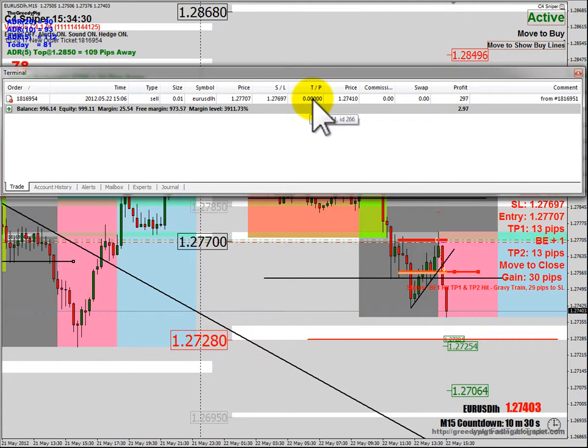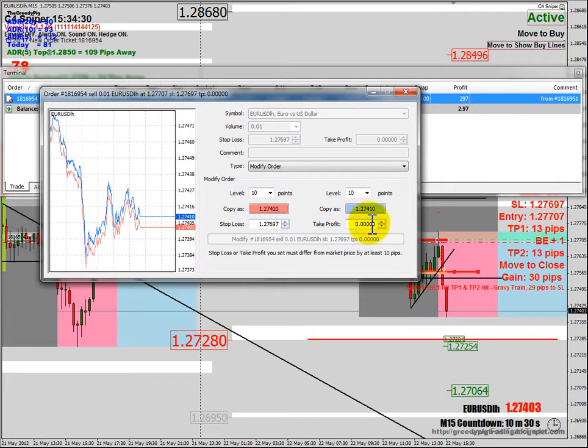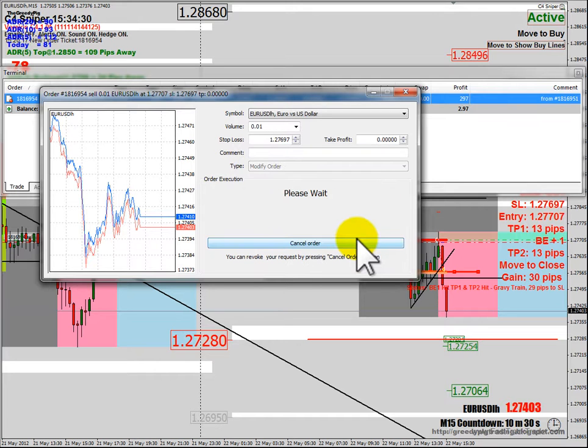Otherwise, I could go like this and double click right here and go to the take profit and put in 27.28, and it'll probably snap one of these take profit lines here. You watch. Let's see what it does.